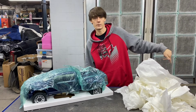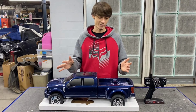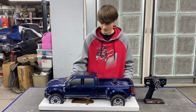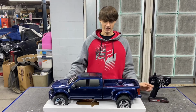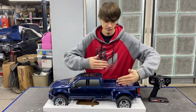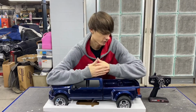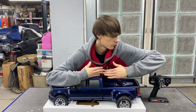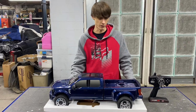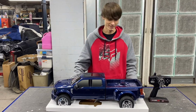There's more paper towels in the box, by the way, if you're curious. Here she is. It's huge. I did not expect it to be this big. Like, this is my hand. I don't know if that does any justice. Or like, this is my elbow. And so it's basically my two arms put together, it's huge. But it's awesome. This is sick. This is really cool. This is awesome.